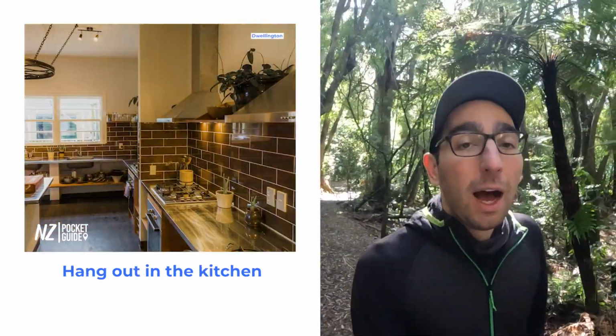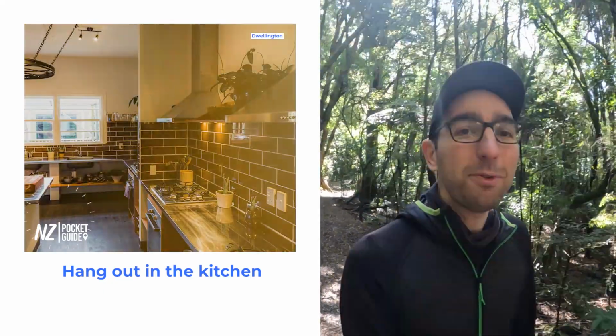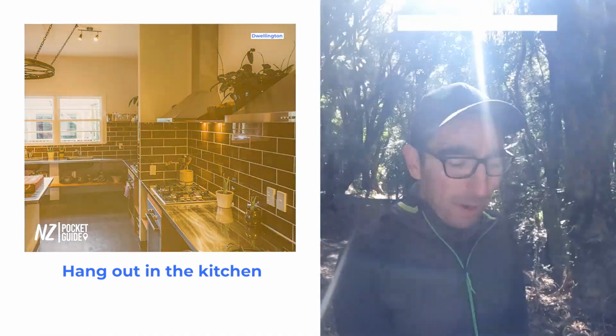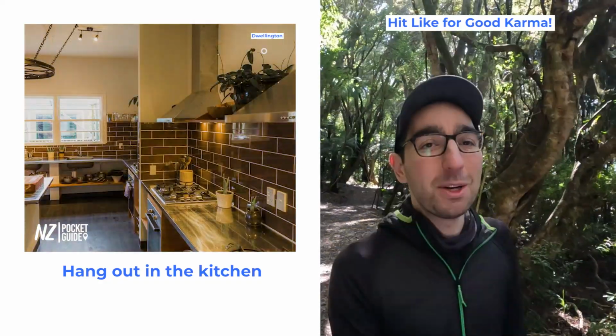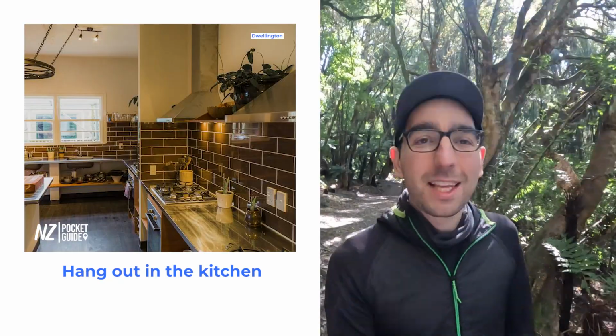Speaking of the kitchen, hanging out in a kitchen is a great way to meet people. So if you are a solo traveler in New Zealand and you want to make some friends, just hang out by the kitchen, cook a meal for a few people, exchange a bit of salt, a few chit chats, and that's the best way to make friends and maybe find somebody to join in on your next hike for the next few days.